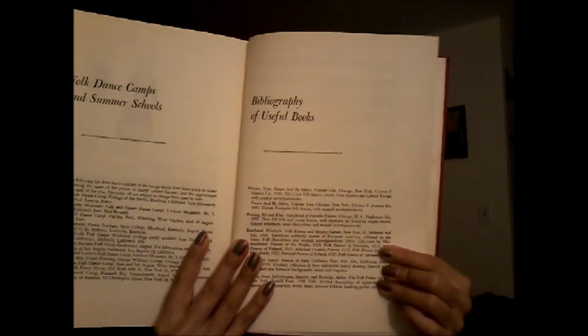What else? They touch on the folk dance costumes. They have this section on bibliography. What is it? A bibliography of useful books. So yeah, all kinds of good stuff in here. And like I said, it might not even be useful now, but it's still neat. So I definitely touch on this one a lot. I use it as a reference, and it says folk dancing, a guide for schools, colleges, and recreation groups. So I found this to be very useful.